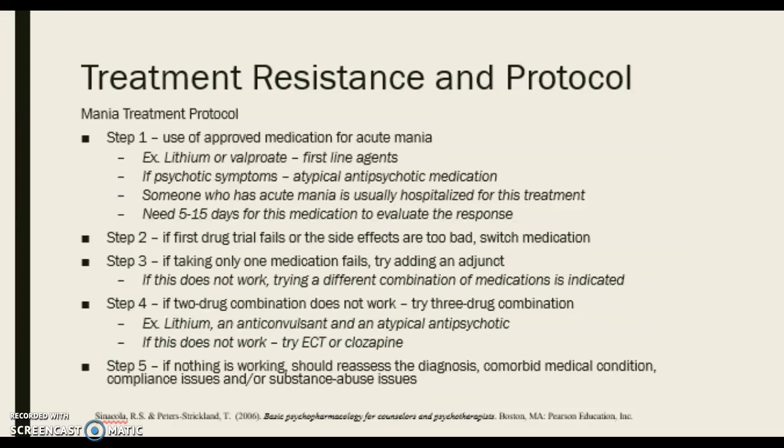Step 2, again, if the first drug trial fails or there's too many side effects, you might need to switch. If taking only one medication fails, you might want to add another one. And if this doesn't work, trying a different combination of medication would be indicated at that point. Step 4, if 2 drugs don't work, maybe try a third. For example, lithium, adding an anticonvulsant and an atypical antipsychotic. But if this doesn't work, looking at ECT or clozapine.